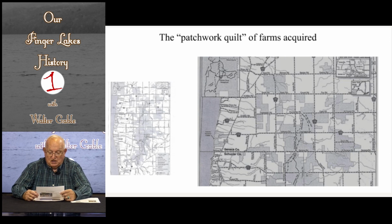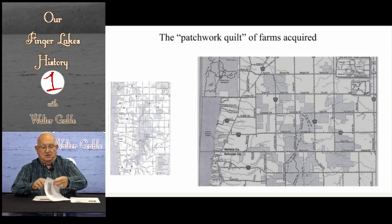Here you can see more clearly the nature of this patchwork quilt of farms that were acquired by the federal government. At the left is shown the entire area that later became the Finger Lakes National Forest. At right, I have made a close-up of the Seneca County portion. You can see that a farmer decided to sell his farm, but in many cases a neighboring farmer did not decide to sell. The result was that there was not one uniform area totally owned by the federal government.